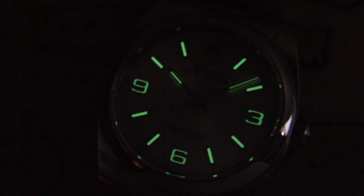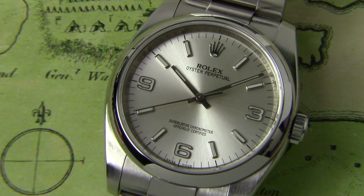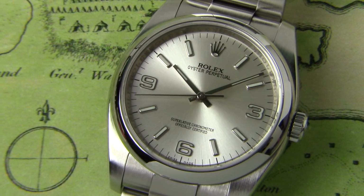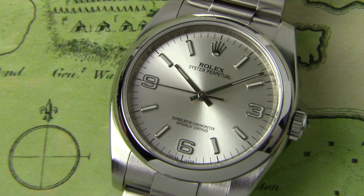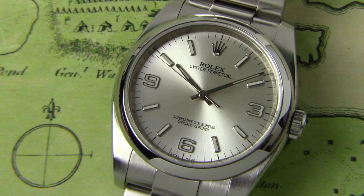My experience with it is that it does hold up pretty well overnight. You can go well into the night. It starts out very bright and then kind of fades off, but then it maintains that bit of a color for quite a long time throughout the night.